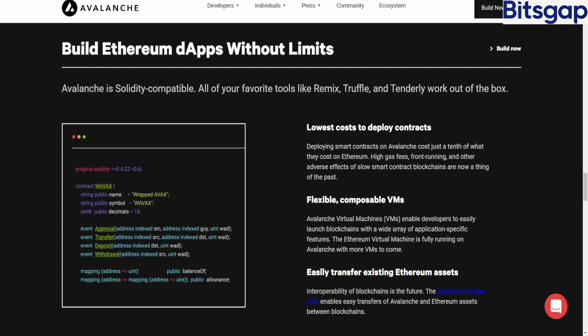Flexible, composable. Avalanche virtual machines enable developers to easily launch blockchains with a wide array of application-specific features. The Ethereum virtual machine is fully running on Avalanche with more VMs to come. Easily transfer existing Ethereum assets. Interoperability of blockchains is the future. The Avalanche bridge enables easy transactions of Avalanche and Ethereum assets between blockchains.